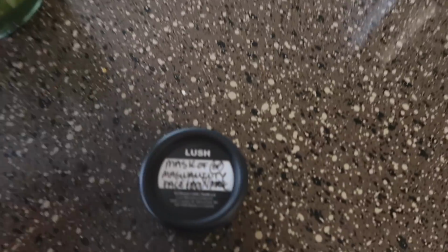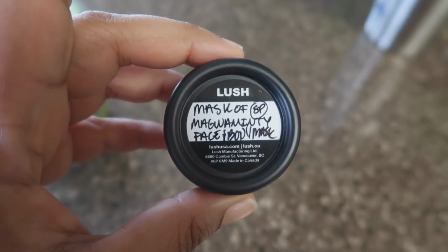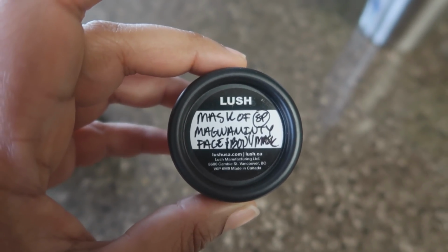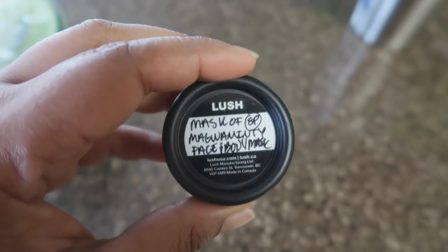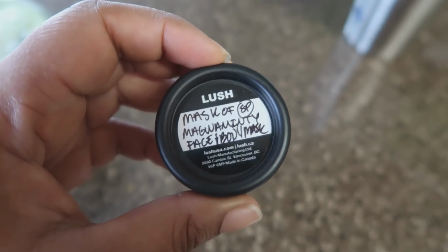I got this little mask from Lush. I put coconut and caramel in this, by the way. I know, I get so sidetracked. So I got this mask from Lush. They had given it to me just as a sample. So I was like, oh yay. So I used it. I woke up the next day with the most painful red bumps all over my cheeks. So I don't know what about this that I was sensitive to.